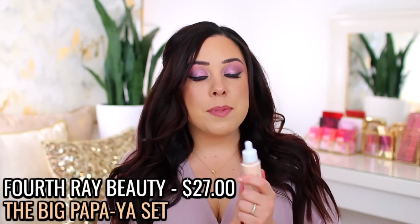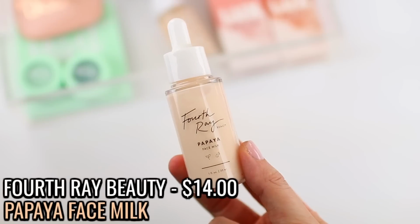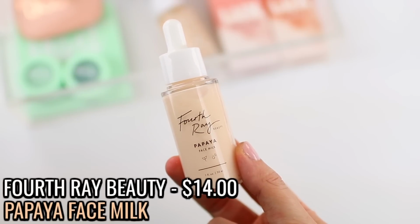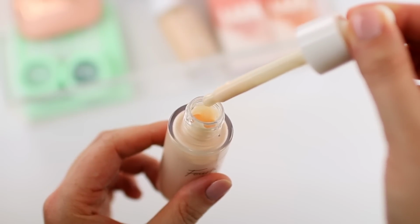So let me start with the PAPAYA face milk. I have tried their face milks in the past. I believe that I have a watermelon one in my bathroom that I do use from time to time. So I tested out the PAPAYA one to see if it was different. They do have a lot of options on the website. The face milks actually retail for $14 each, and depending on your skincare needs, there might be one that works well for you over another one. They tend to feel pretty similar on the skin, but they do have different ingredients and different purposes, so I would recommend checking them out on the website.